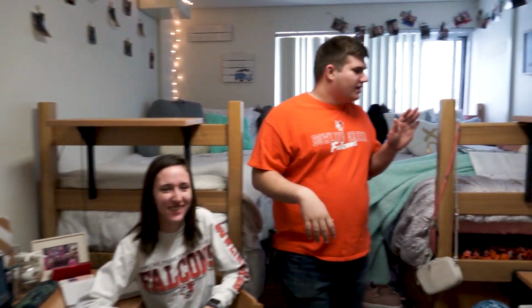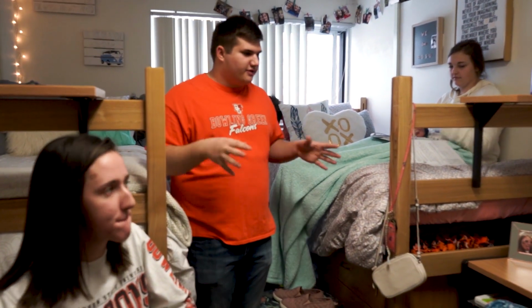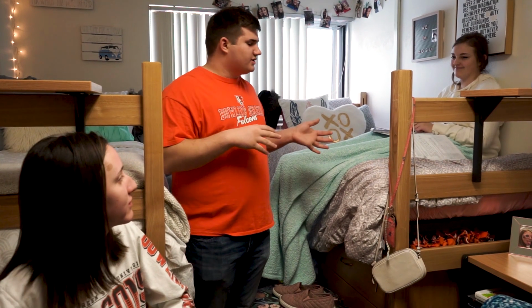All right, so these are 2 of my friends. This is Danielle and this is Taylor. This is their room. It's a different setup than a lot of the other rooms. If you guys want to talk about the different styles that you guys had and how you came to this setup that you guys picked.